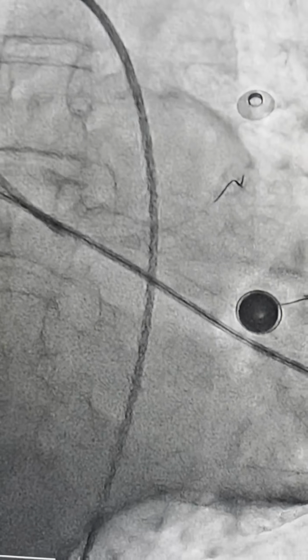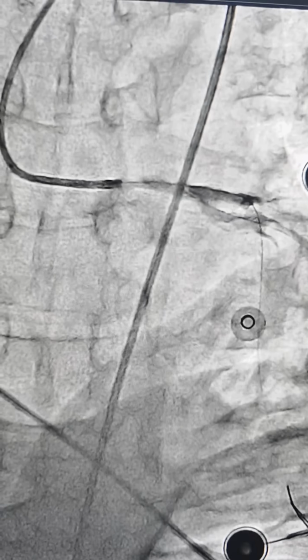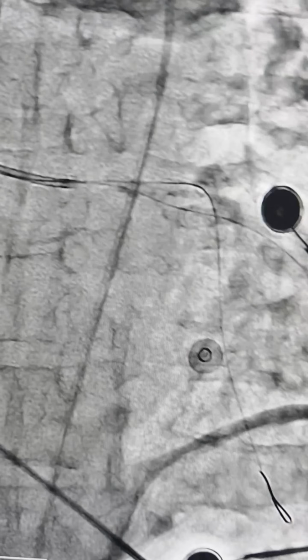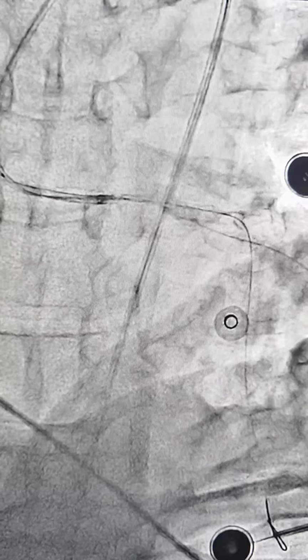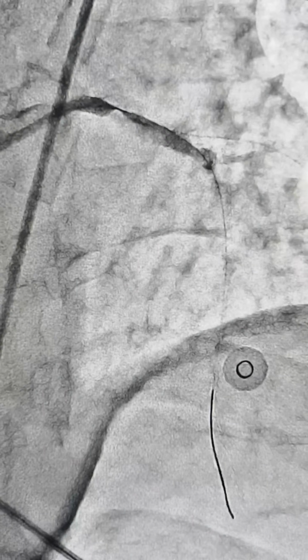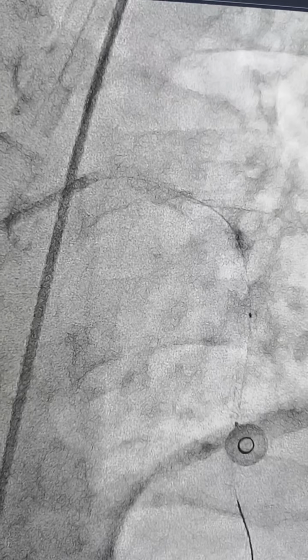If you go back and look at the original picture, sorry, I'll just go to the original before. This is the first picture. We took some fluoro on this, and there wasn't anything going. You could see the wires are totally still, and then with the CPR, a little bit of blood flow, and then we started ballooning. A little bit of blood flow started coming back, and so we kept on ballooning.